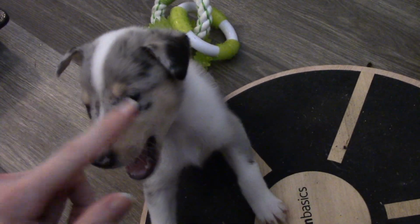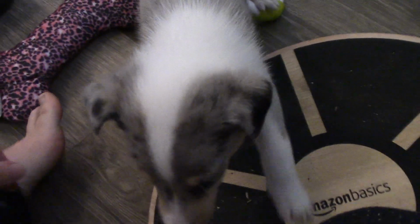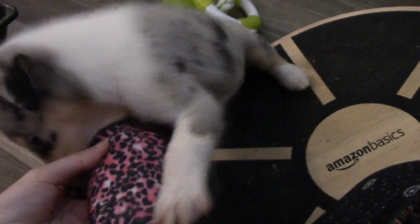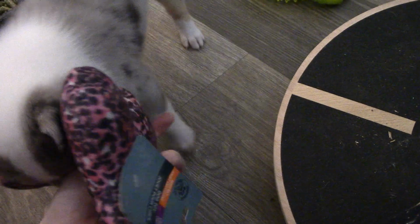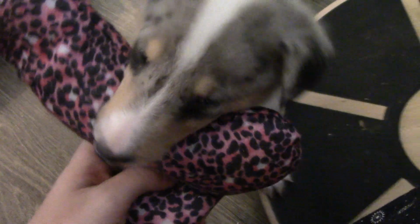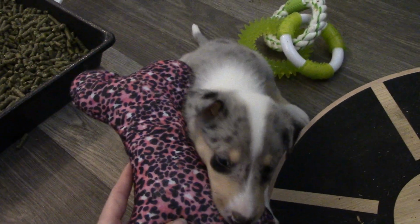Currently he's chewing on me. You're chewing on me. Get the toy. Little rascal. Hold on. Back up. Nobody can see you if you're almost in my face. You see this? Oops. These tags will be coming off. We just haven't taken them off yet because they like to pick them up, my tags, and carry them around.